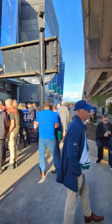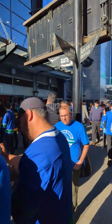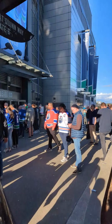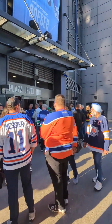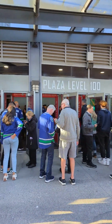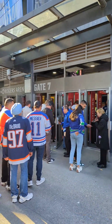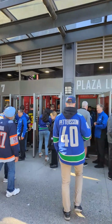We'll walk slowly through here. It can get a little crowded when you get into these tight little areas. And that's okay. Everyone just stays calm and they're all good. Look at these Oilers jerseys. That's awesome. That's cool to see. This is for Plaza level 100, and this would be gate 7, as you can see right there. Let's keep on checking this place out.